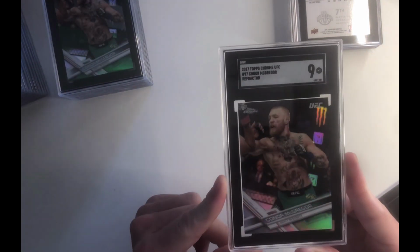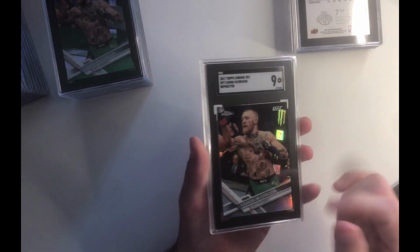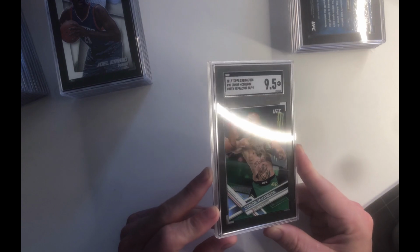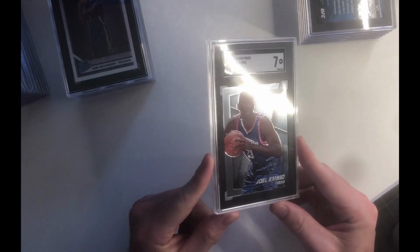Next, Conor McGregor, back on that chrome train. This is a refractor. Came back a 9. Very happy because it has micro scratches. And next we have a green refractor number 99, 9.5. And this one has scratches. It's not as bad as the refractor. So I knew that this would not be a gem mint card, but I'm very, very happy with a 9.5 grade. Again, the SGC 9.5s actually do very, very well. So any 9.5 I get, I'm not disappointed with at all.